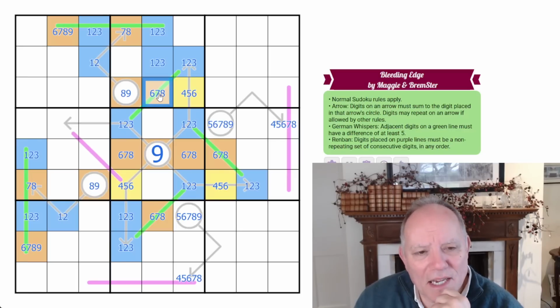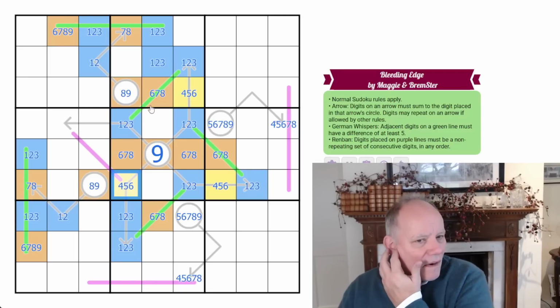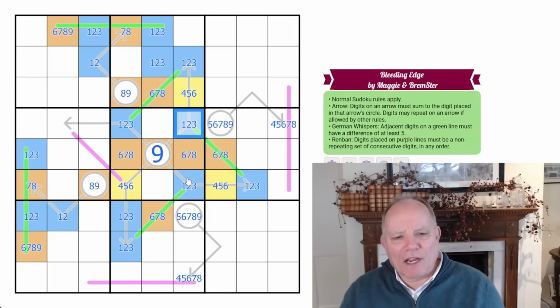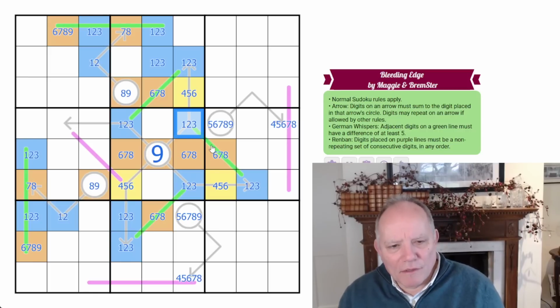If this was a 6, these would both be 1s. That would be a 2, 3 pair. Because that's a 1, that would be a 2, 3 pair, and that would have to be 4. If that was a 6, this would have to be 4. What's that doing for me? Okay, let's think about this being a 3. If I can rule out both of these being a 3 for some reason that follows, then I know that that's a 3, and that would be quite interesting.